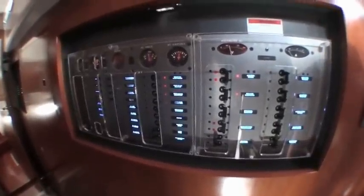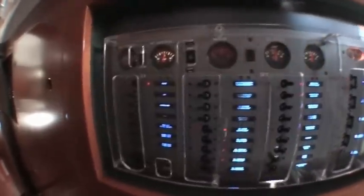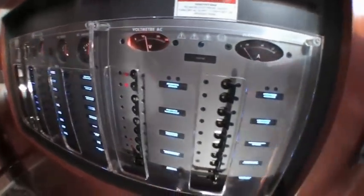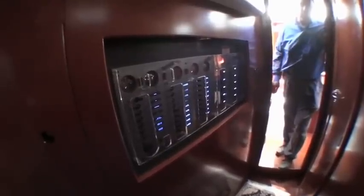Over here next to the engine room, we have our electrical panel. We have the 12 volt, the 24 volt, and the 110 volt. It's all covered with custom plastic guards for protection, but the switches, circuit breakers are easily accessible. We use 24 volts on boats like this because the runs are just too long for 12 volt, but we have to have 12 volt for the instrumentations. That's all 12 volt stuff.